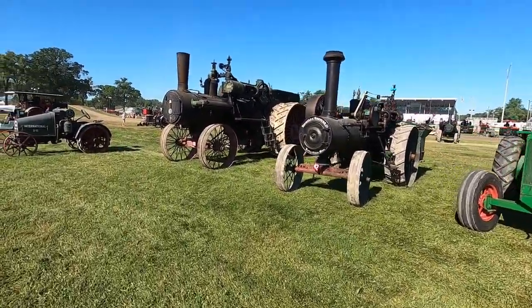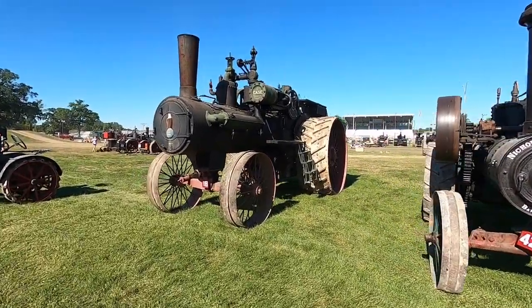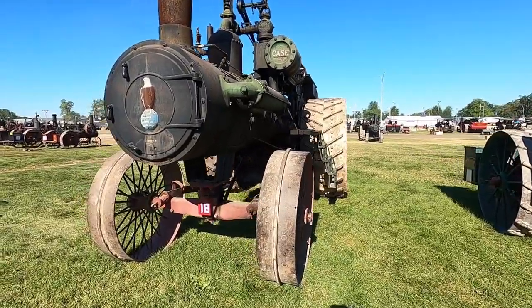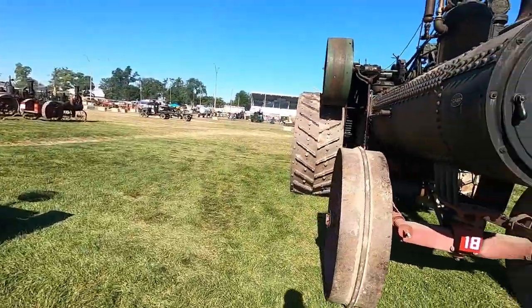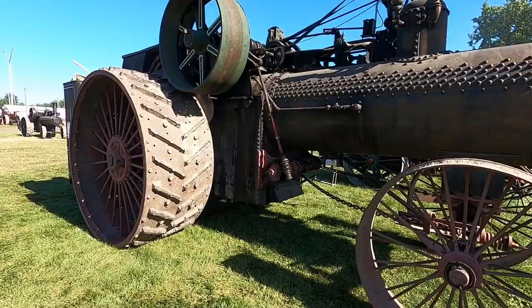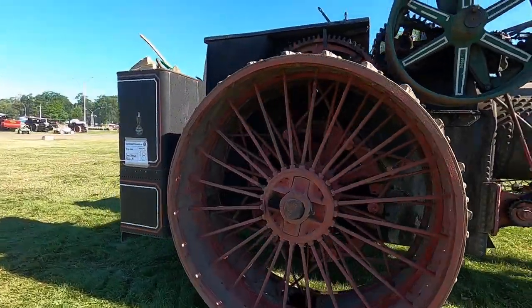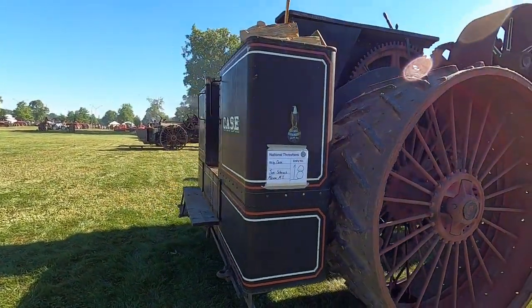A big Case right here. It's a big tractor. The rear steel wheels, I'm 6 foot tall, and they've got to be 7 to 8 foot tall. That's a big one. I didn't see this one running yesterday. I saw it across the way while we were doing some different things, but that is impressive. 110 horsepower. Yeah, that's a big one.